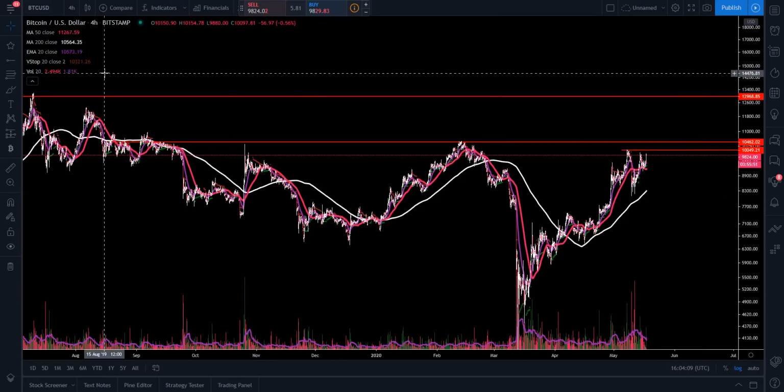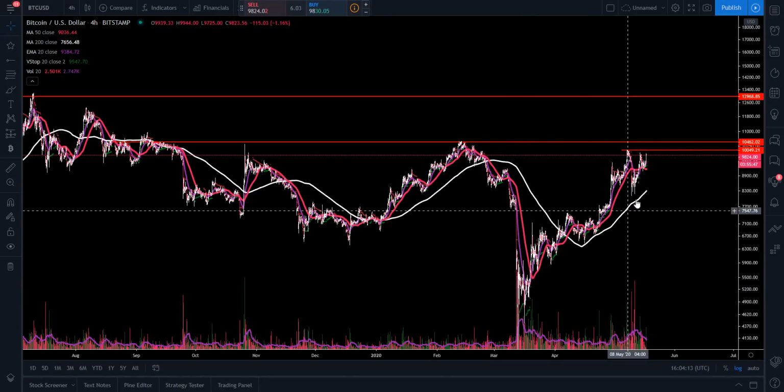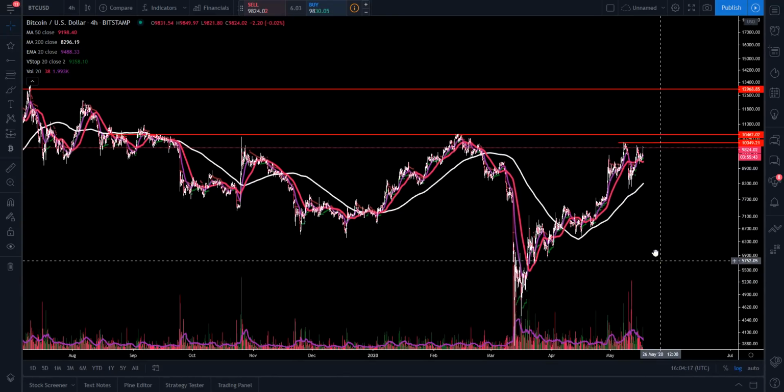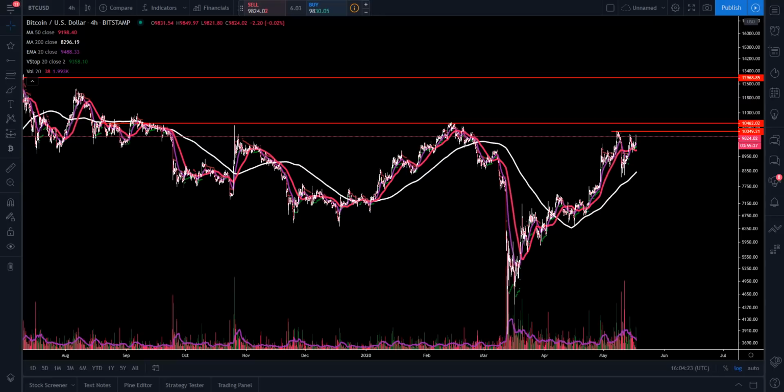Okay, so in the macro sense, we still have the lower highs coming in. And then in the intermediate term, we still have our higher lows coming in. So that's why we're just kind of waiting at this time. We're just going to have to wait and see if we get up above that 10,000 and turn it into support, guys. That's what I'm looking for mostly.